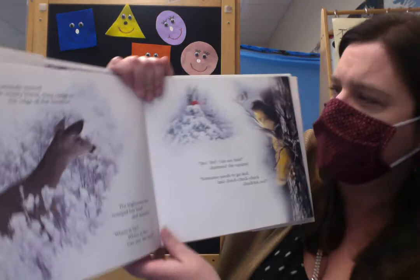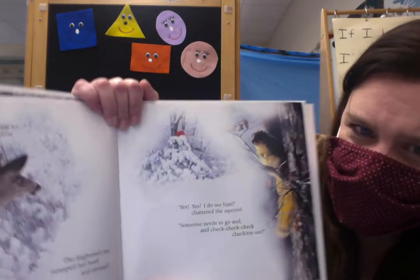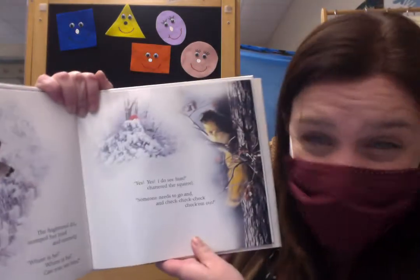Oh, this looks like he's peeking over. Oh, and right behind the bush, you can start to see it. Do you see what it is? Yeah, there's that snowman.